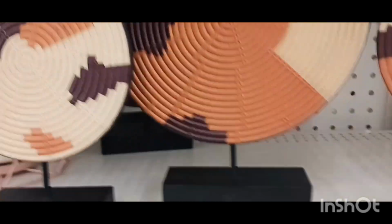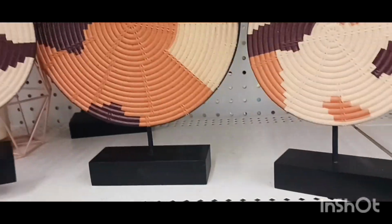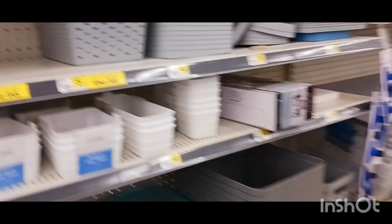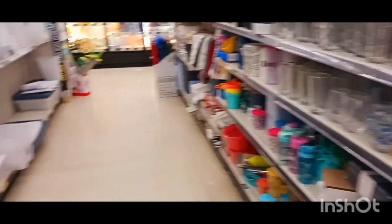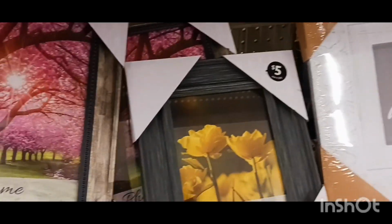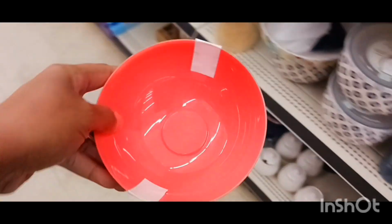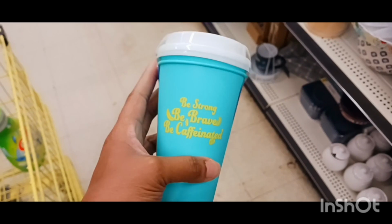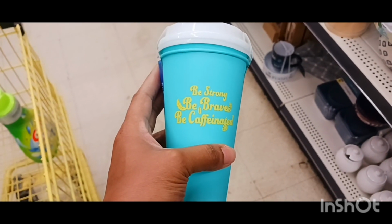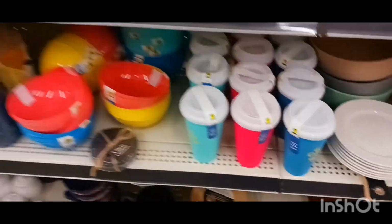Oh, that is pretty right here. That is cute. They ain't got no price on there. $3 for that one. That is pretty. Dollar General got some stuff over here that you can decorate your house with. This little stand. I'm trying to overtalk this music they got blasting in here because I don't want no darn copyright strike. Look at these little bowls right here for $1. You get 4 bowls for $1. That's cute. They got these little cups too. Be strong, be brave, be caffeinated. Ain't that something for $1? That's cute. They got them in different colors too.